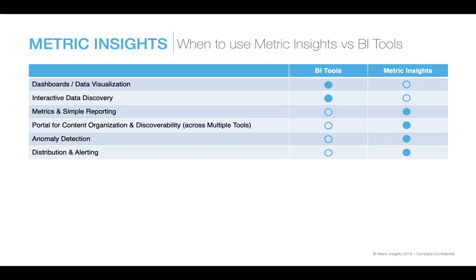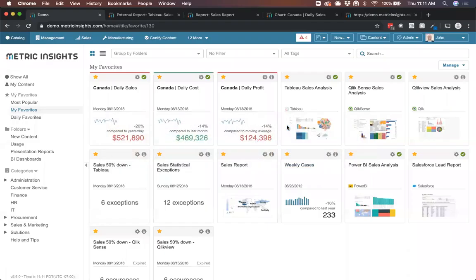Thanks, Ben. So that's the overview of the platform that we're going to look at today. I'm just going to jump across to my browser here. I'm going to take you through those different areas that Ben spoke about, and look at it from a couple of different personas and views that you might have in your organization. What you're looking at here is my browser. I'm logged into an instance of Metric Insights. It's connecting to a bunch of different data sources, BI tools, databases, SaaS applications. I think we're connected to Salesforce here as an example.